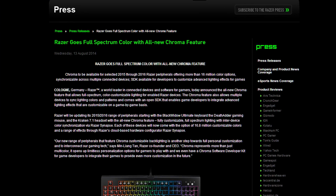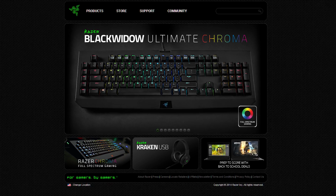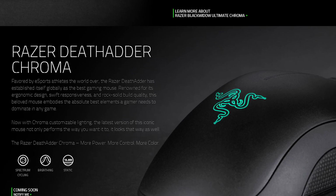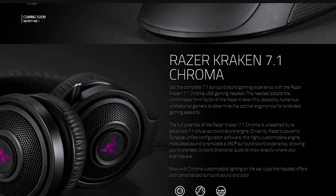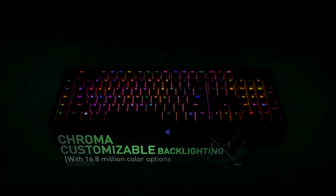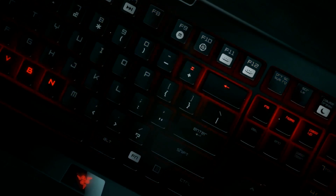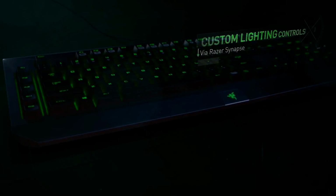Remember Corsair's RGB keyboard with all those fancy rainbow effects? Well, that's still MIA at this time, but Razer has just announced their new RGB LED lineup of peripherals, including new Chroma versions of the Black Widow Ultimate keyboard, DeathAdder mouse, and Kraken 7.1 headset. All of the Chroma devices are capable of 16.8 million customizable colors and have distinct lighting effects designed to sync with each other. Patterns include spectrum cycling, breathing, and static.